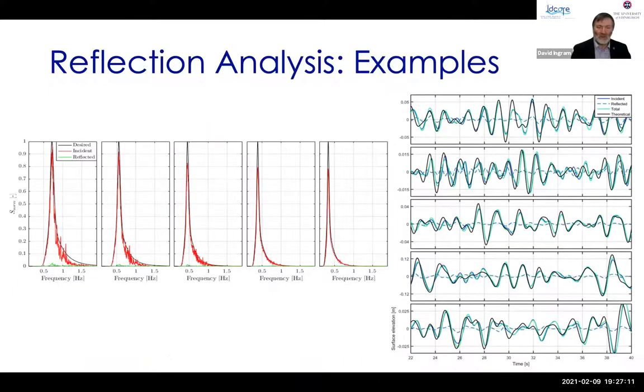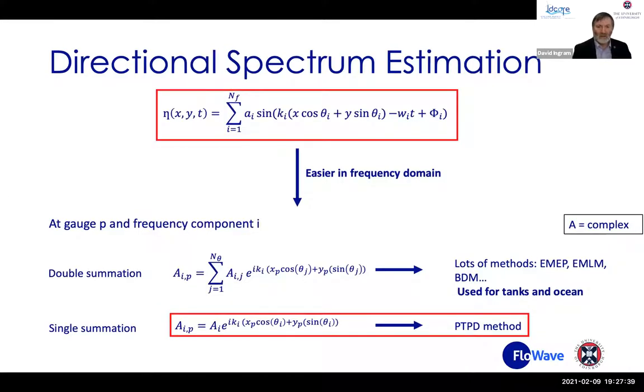And this is an example of the kind of thing that we do. And then we correct the spectrum. So what you can see in here is the black lines are the desired wave energy spectra. And the red lines are what the tank measured as the incident wave conditions. And the very, very small green lines down here are what we're measuring as the reflections. And we can correct for those reflections in our experiment and get very, very accurate waves.